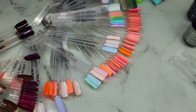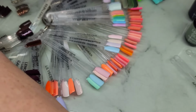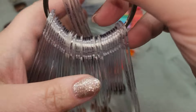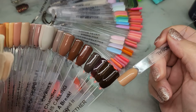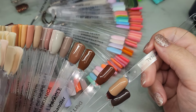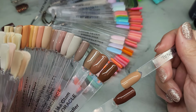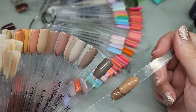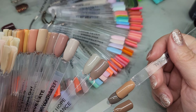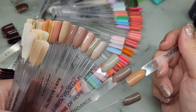Okay, up next, we're gonna do traditional, because poking out at me right here are the neutrals. And it's getting quite full. So we have all the nice dark ones. Boston is Calling is one of my favorite browns. It's so chocolatey and just so perfect. Chandler, Oracle, Tastes Like Glam, Glam DC. The Friends collection and the Boston collection were both just, oh gosh, so good.